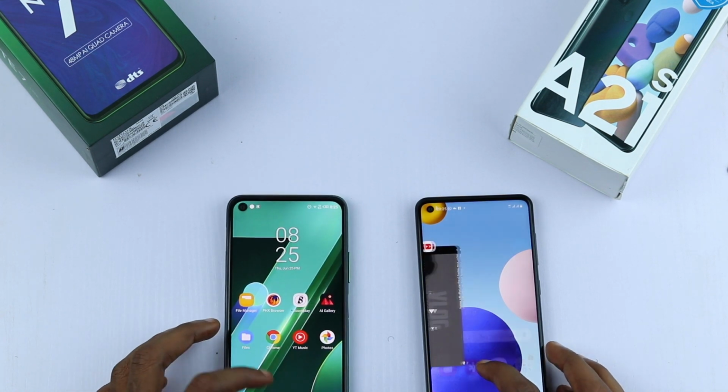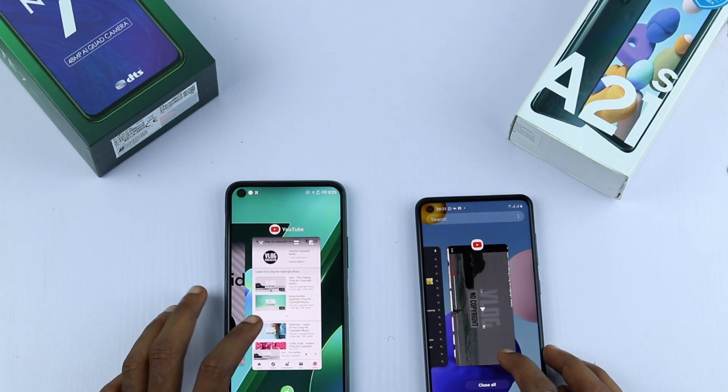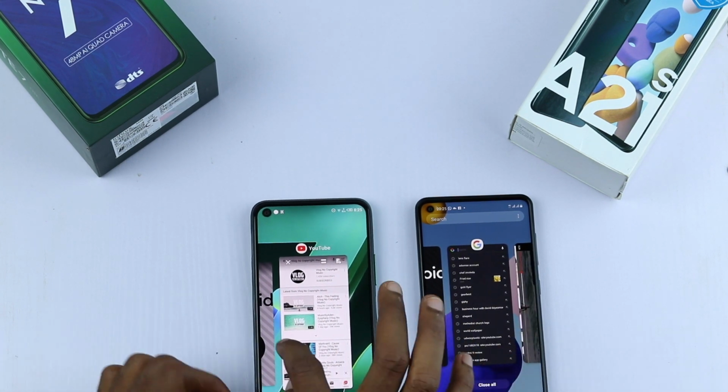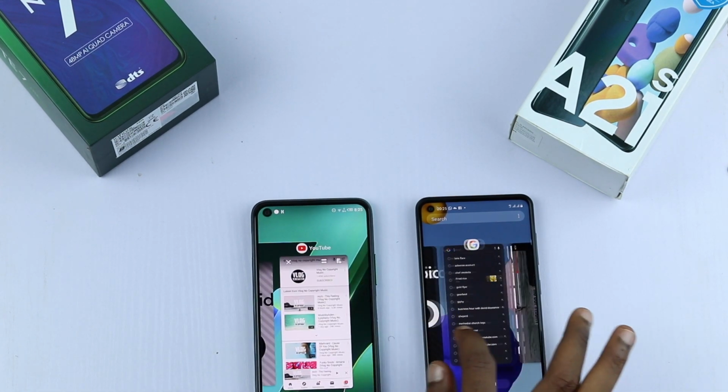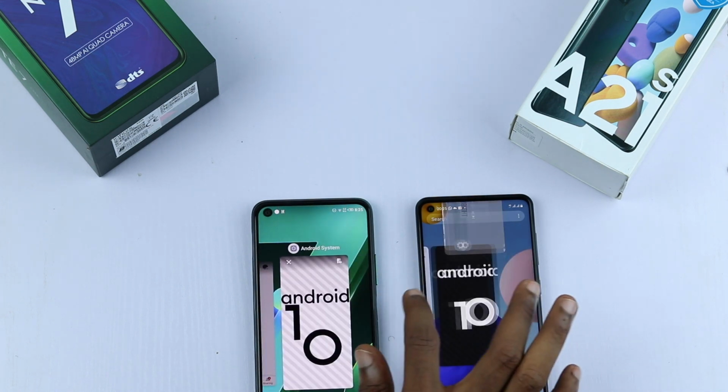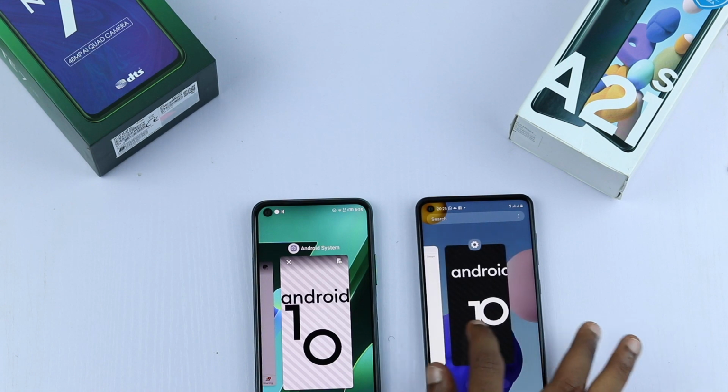They are both powered by a 5000 mAh battery that is more than enough for my day. I wasn't reaching out to my charger as I would normally do with my 3000 mAh phone. Samsung A21s supports 15 watts fast charging, while the Infinix Note 7 Lite is slower at 10 watts. So the Samsung A21s wins in this category.